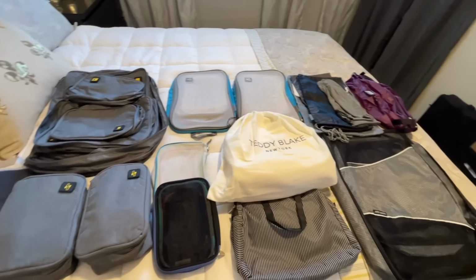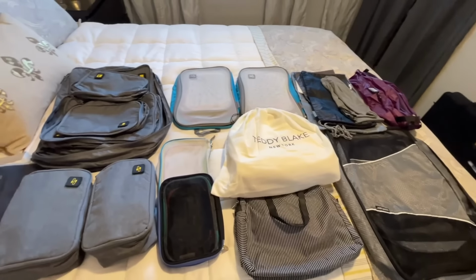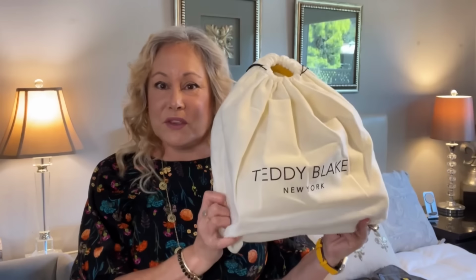More packing cubes than anyone, and one of these is special. Can you tell which one? If you guessed this, you are absolutely right. You would never think that a luxury handbag could be a packing cube, but today I'm going to show you how this beautiful luxury handbag becomes a packing cube.